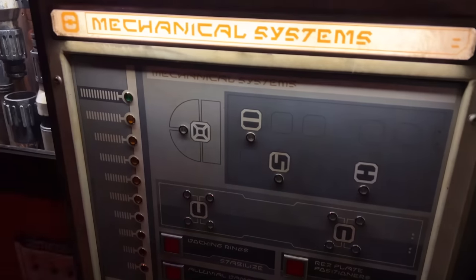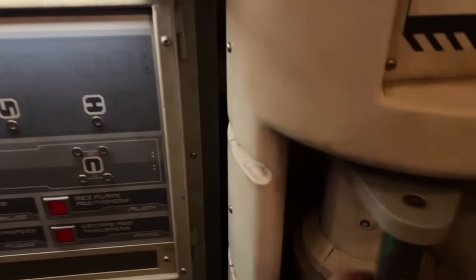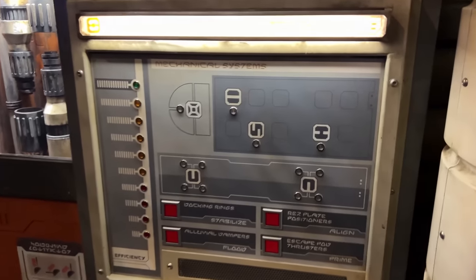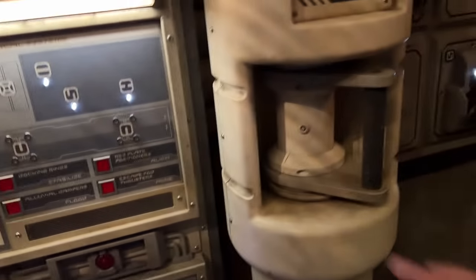Excellent work, mechanical system. Thank you. Service system 3. All I wanted was to go to the buffet and get some chicken strips, and this is what we ended up doing. We must exit override. We cannot remain in the... All right. Okay, where is this? Oh, I see. So it's this one.